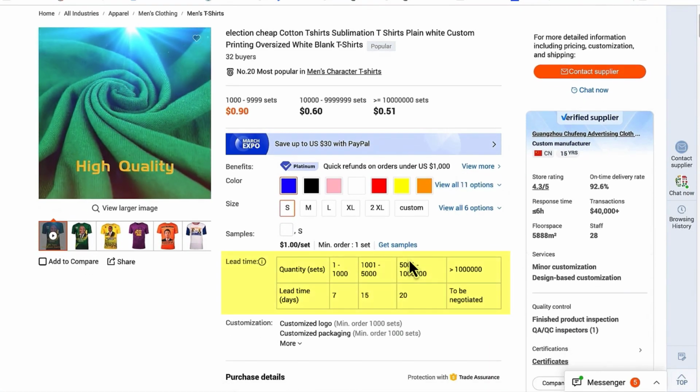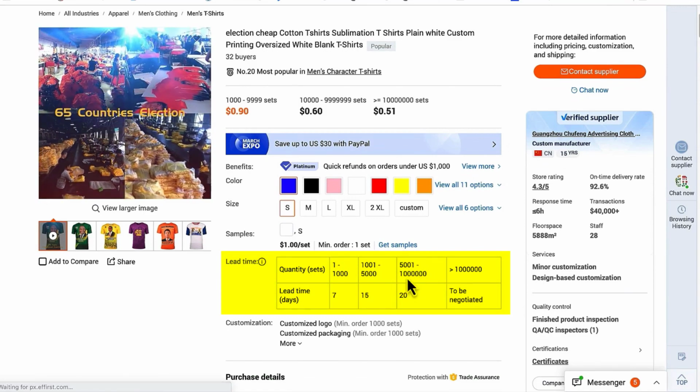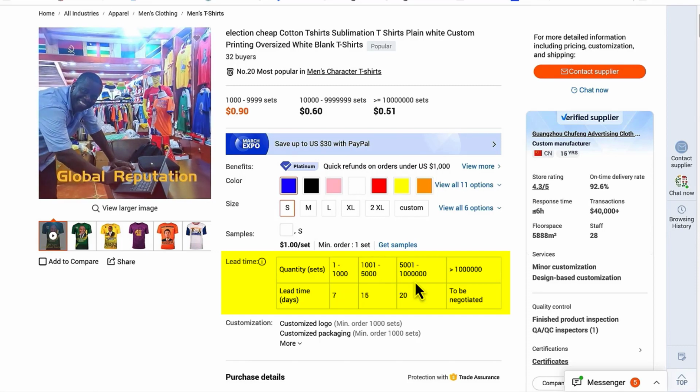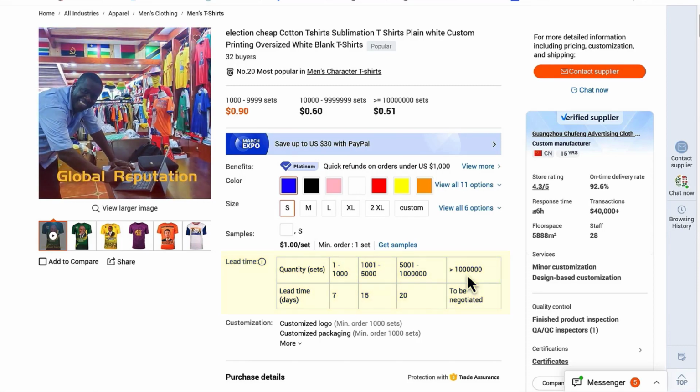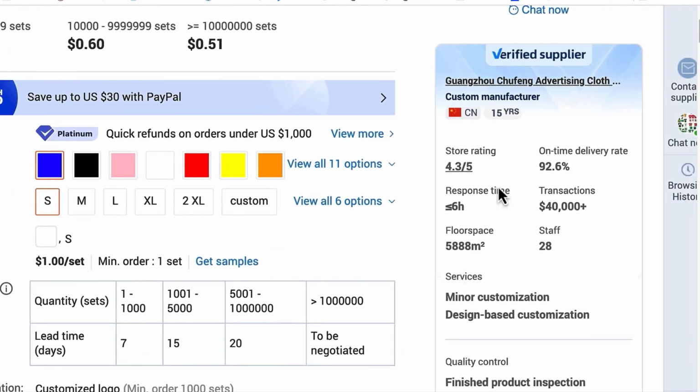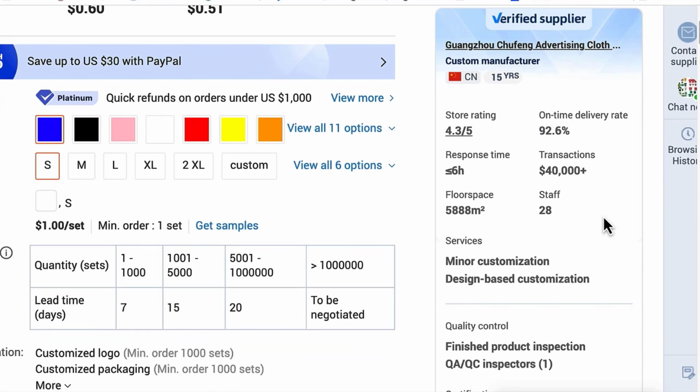And you see the different number of quantity here, 5,000 on up to, looks like they'll do 1 million t-shirts. That's a bunch. And the lead time, and of course everything's to be negotiated. Now over here to the right, you want to check this out. This is the store rating right here. So this is 4.3 out of 5. I like to stay above 4.5 out of 5. On-time delivery rate, if you notice the credit card was 100%, this is only 92.6%. That's a little disturbing here.